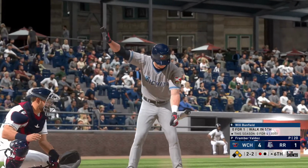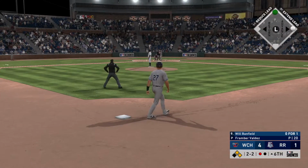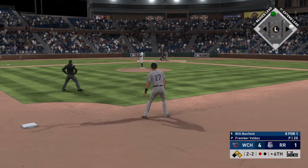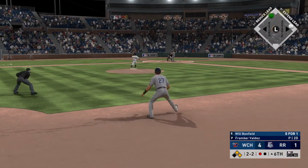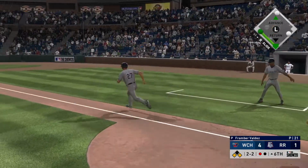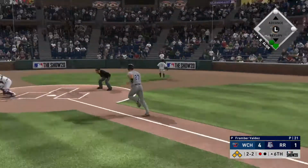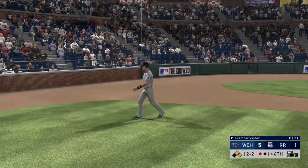Standing in, number 2. 0 for 1 for him here in this one. Come on now. One time. That's fine. 2-2 count. 1 out. Ready on 2 balls and 2 strikes. Here it comes. Liner in there for a base hit. Cecil is on his way home. And he's safe at the plate. And they lead now by 4.